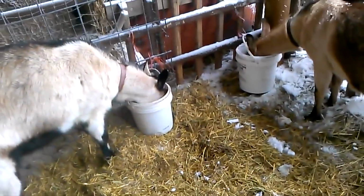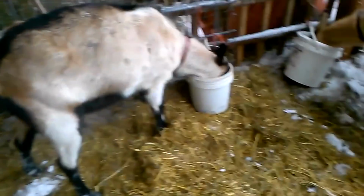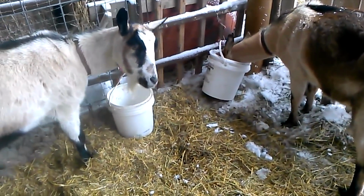Quite the snow, huh? This is why I milk the girls in here, because in the summer I milk them out there. It just gets too hot in here. But in the winter it's really nice to have a little shelter when it's windy.